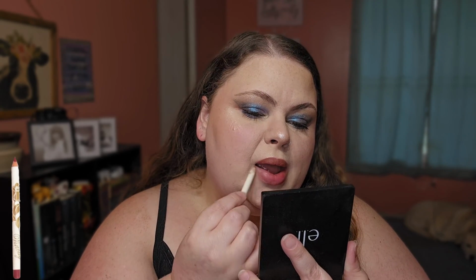Finishing the look by filling in my lips with the Vintage by Jessica Liebeskind Cashmere Lip Pencil in Mocha. Topping it with the e.l.f. Cosmetics Lip Lacquer in Black Cherry.